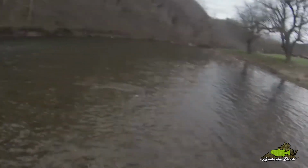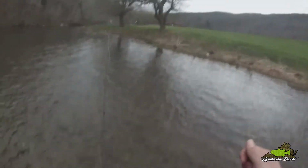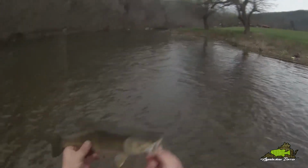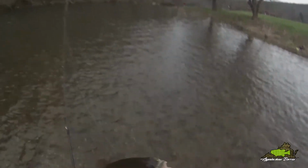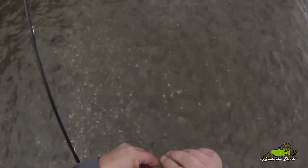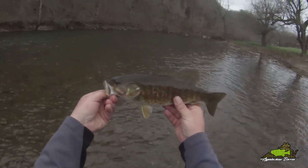Fish on. And this fish is coming up here like Jaws or something. Check out that. He's darting back and forth. That was kind of cool. Hi, buddy. Not too bad. A pretty good fight on it. Down there fishing North Fork. A pretty decent smallmouth.